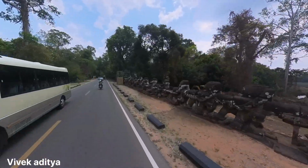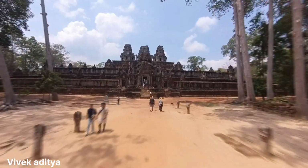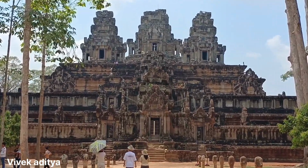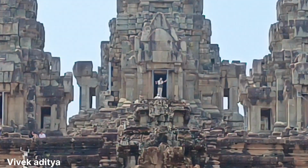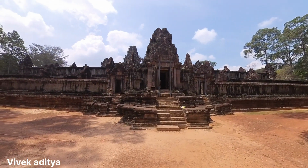Not drained, it's drought, I think. The water flow is not there. That was one of the reasons why this empire fell, because of the lack of water. That is where we're climbing. Look up. Do you see a man there? That's where we're climbing. This is Ta Keo Temple.